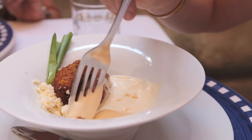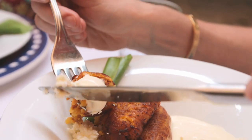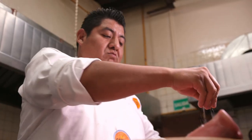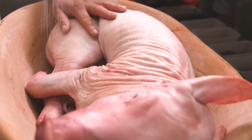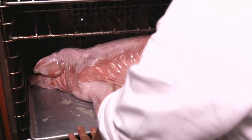The plantain is so sweet. You can feel the chunks of meat, and I taste olives, almonds. Remember when I said I wanted to try it all? Here it comes. The process for cooking the suckling pig at Catedral is like a dance.